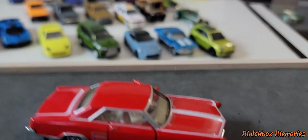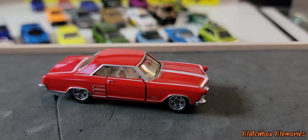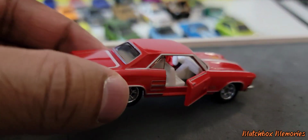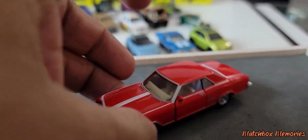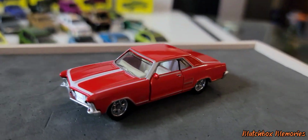Sorry, my camera doesn't want to focus in there. Once again, slight gap on the door, but not bad. Good detailing inside. This is another wonderful vehicle. Look at that.